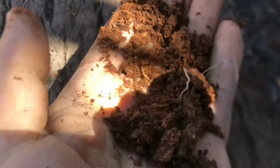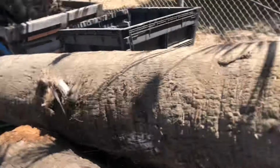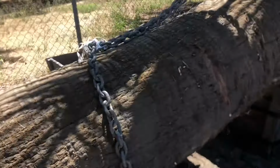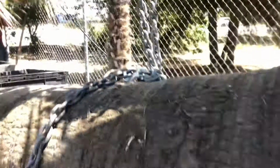Look at that. It's just amazing. So nothing should ever go to waste if you can reuse it. And it's really fun to pull these up after 10 years and see what happened here. They became enormous rooting sponges. It was like a giant sponge, and this tree was partially living off the sponge effect of this.